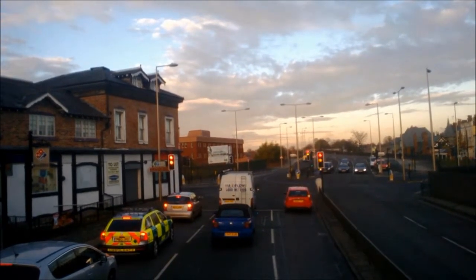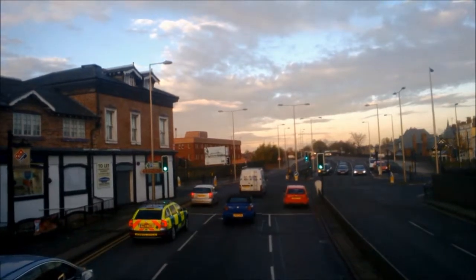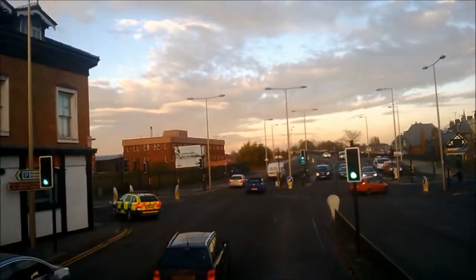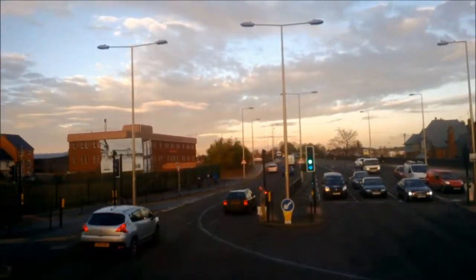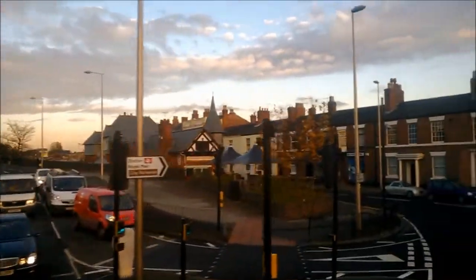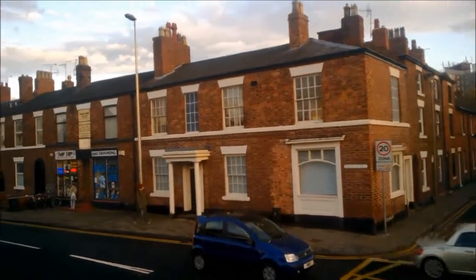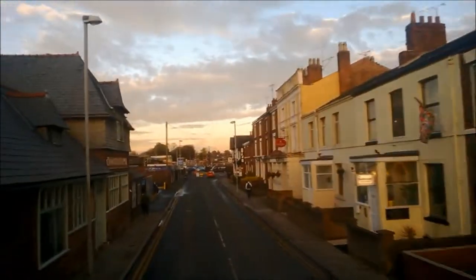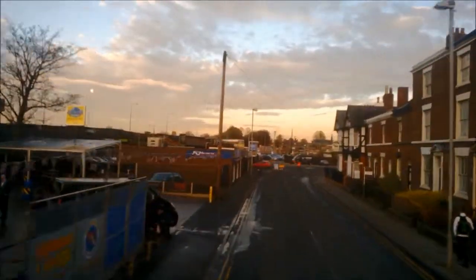Just whilst I remember, I said yesterday and a few other times that I don't remember what this type of double decker was. I found out since, and I'm pretty certain that it is, I think, an East Lancs Lowlander. So we're thinking that I'm currently on an East Lancs Lowlander.